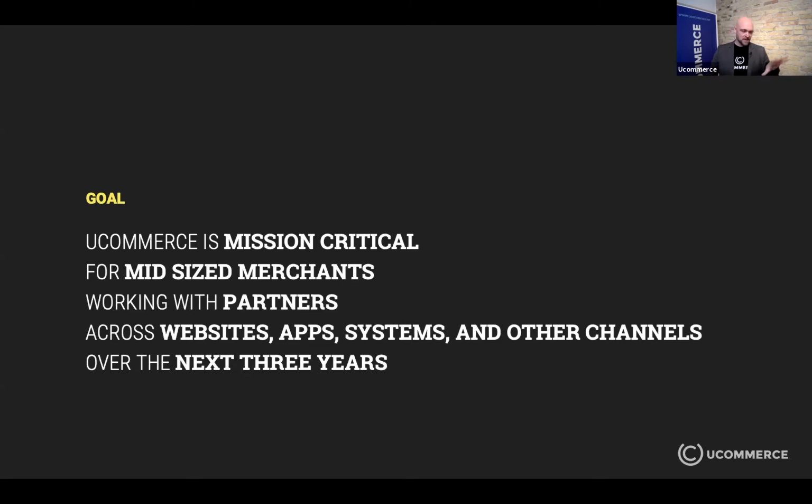We're not trying to reach the lowest of the low end. We're not trying to reach the highest peaks of enterprise. We're trying to sit right there in the middle and service mid-sized merchants in the best way that we know how. We've been doing this for many years. So this is essentially a continuation and an amplification of what we've been doing for many years.